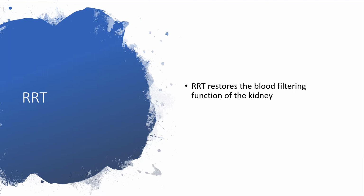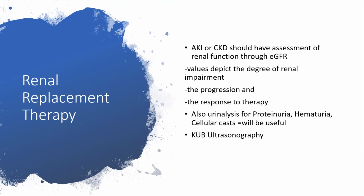Renal replacement therapy restores the blood filtering function of the kidney in the face of acute kidney injury or chronic kidney disease or even end-stage renal disease. Renal replacement therapy, like I've earlier said, could be used in the face of acute kidney injury or chronic kidney disease, and the assessment of the renal function should be determined using estimated glomerular filtration rate. The values of estimated glomerular filtration rate would depict the degree of renal impairment, the progression, and the response to therapy. We can also use urinalysis for proteinuria, hematuria, cellular cast, and all will be useful. In addition to that, we can make use of kidney, ureter, and bladder ultrasonography.